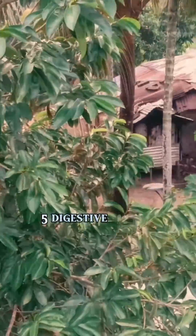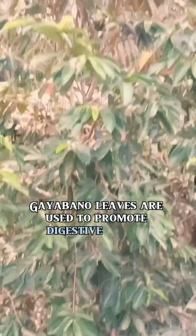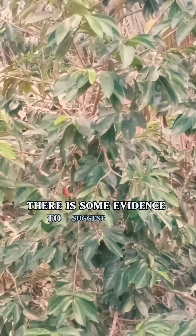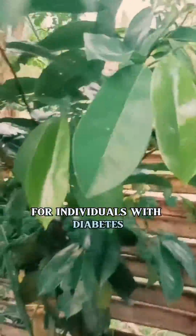5. Digestive health. In some cultures, Guyabano leaves are used to promote digestive health and relieve stomach-related issues. 6. Blood sugar regulation. There is some evidence to suggest that Guyabano leaves may help regulate blood sugar levels, making them potentially beneficial for individuals with diabetes.